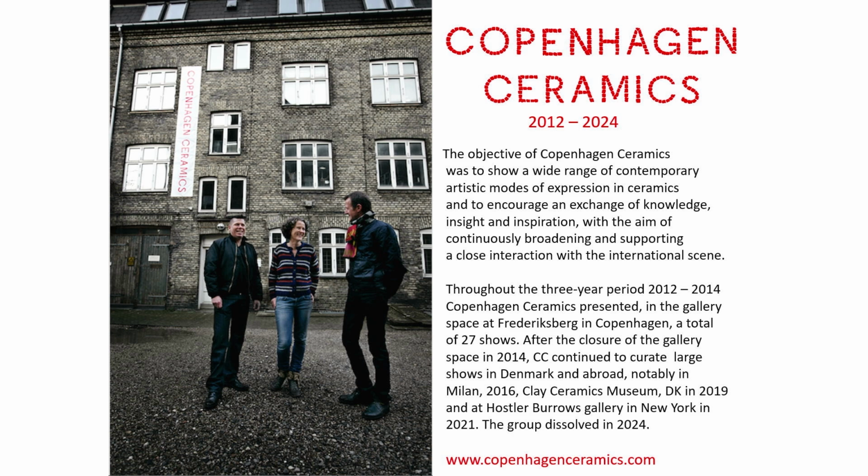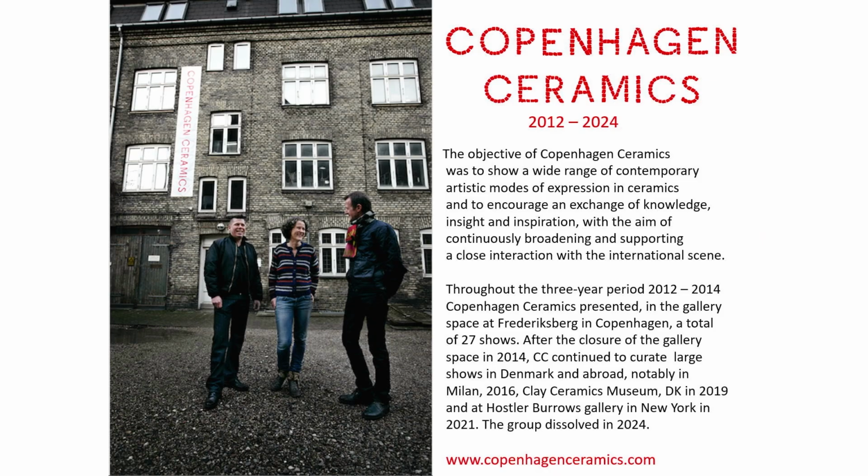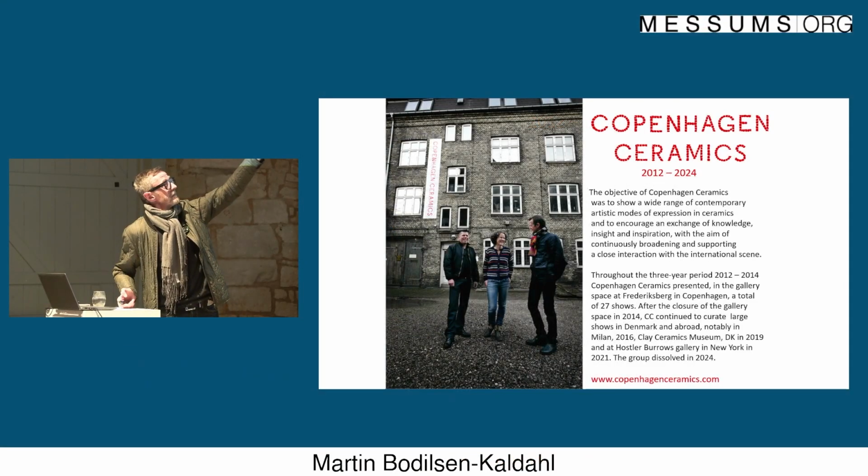We began in 2012. Well, maybe we should take this one first, because this is what it looked like, what we took over in this old house behind us here. We were on the second floor, and you entered the door just behind Sten here, and Bente in the middle, and myself.